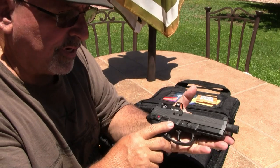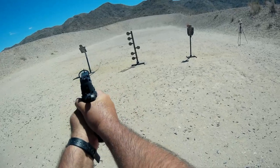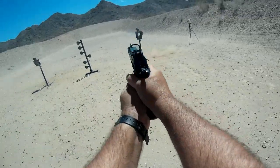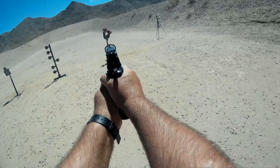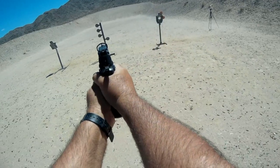So that's pretty much gonna do it for my review here. It's not like the reviews that you're gonna see from Hickok45 or Nothing Fancy. No, nothing against them, they do a fabulous job. But I don't need to dress up in all the stuff I used to wear in the service and run around shooting steel targets. I go out and I shoot steel targets.